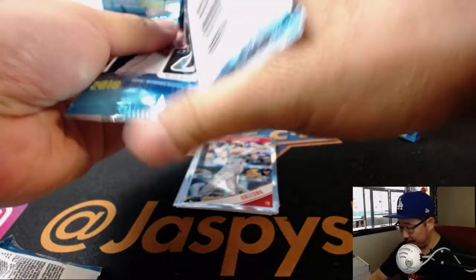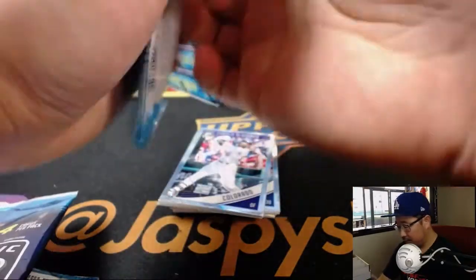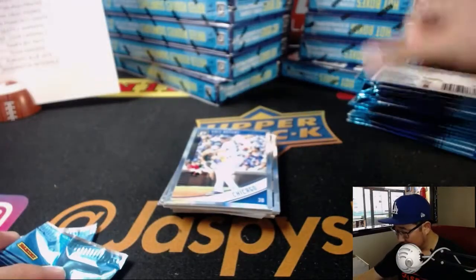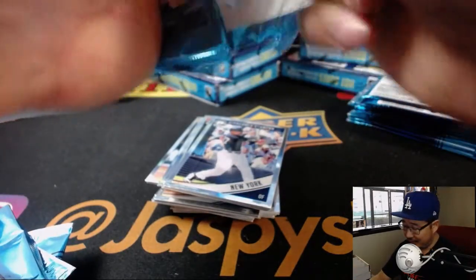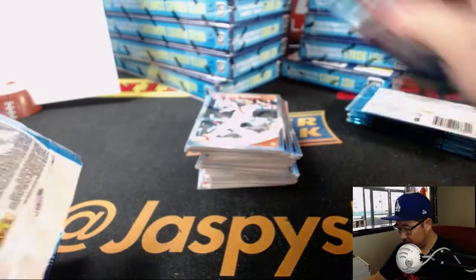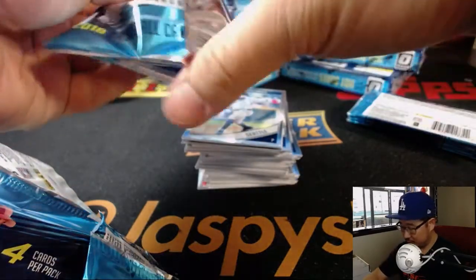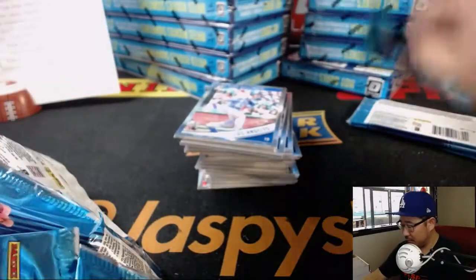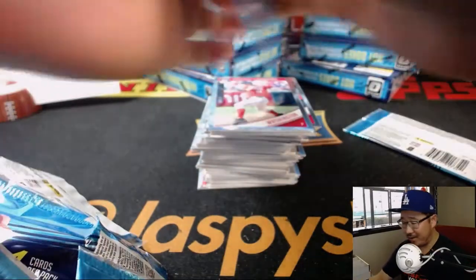All right, good luck, everybody. Box number 1. Now, as most of you know by now, the autograph hot boxes are going to be one of these two on the left side, or on the, I think it's that side right there. I think if I opened them the other way, they would have been on the other side. I don't know. Few packs to go. So 2 autograph hot boxes and 2 parallel hot boxes is what we're looking for.